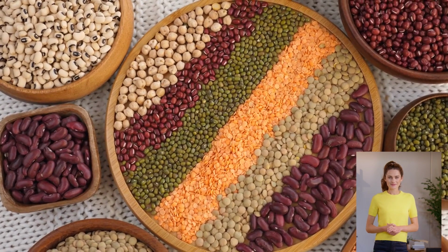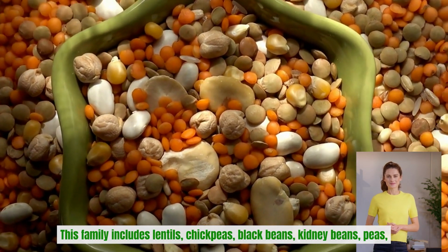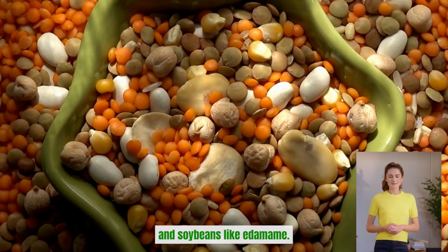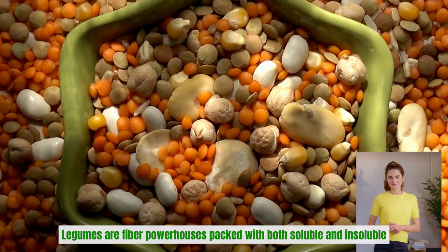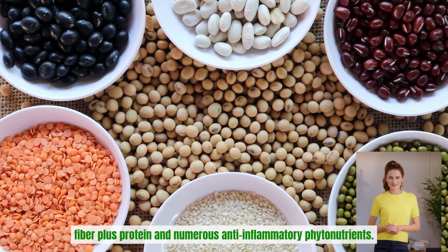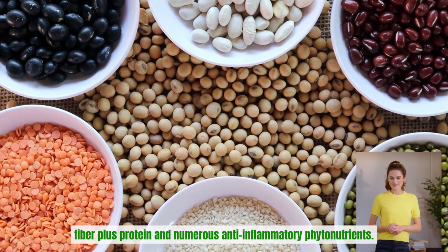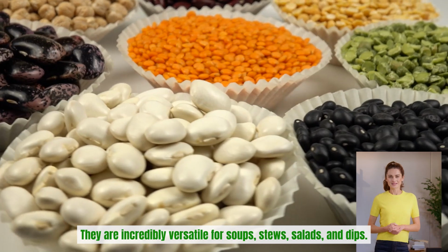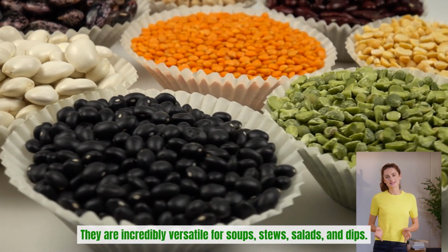Next, legumes. This family includes lentils, chickpeas, black beans, kidney beans, peas, and soybeans like edamame. Legumes are fiber powerhouses packed with both soluble and insoluble fiber, plus protein and numerous anti-inflammatory phytonutrients. They are incredibly versatile for soups, stews, salads, and dips.